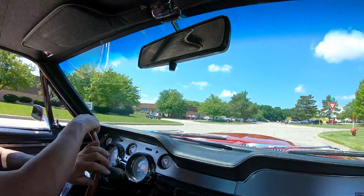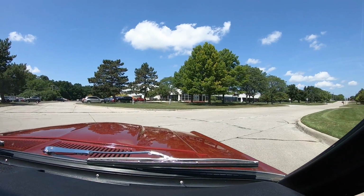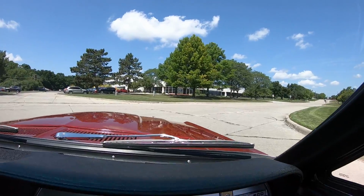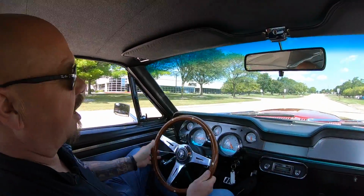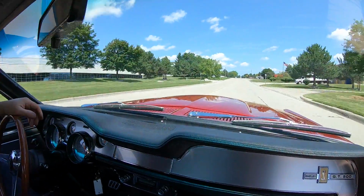Now, at Vanguard Motor Sales, we spend a lot of time picking these babies out. And once we get them back to the shop, we get them up in the air, show off the bottom side, get the hood up, show you what's making the power. Nobody else in the industry does that for you.